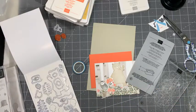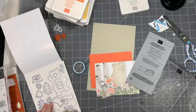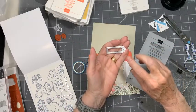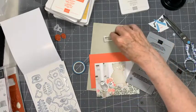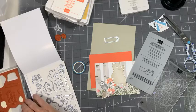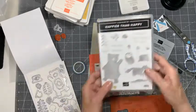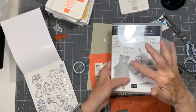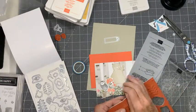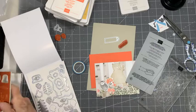Now, I love these bigger sentiments, but you know what? I love this little die cut right here. So I want to do my sentiment with this little label with a hole through it. So I'm going to pick a sentiment that will work with that. We've got the ones that will fit in that little set. You've got Hello Baby, Welcome, and Thanks. And I think Hello Baby is a bit much for me right now. I don't even know any babies. Well, that's a lie. I do know babies, but none that need a card. So I'm going to do the Welcome.